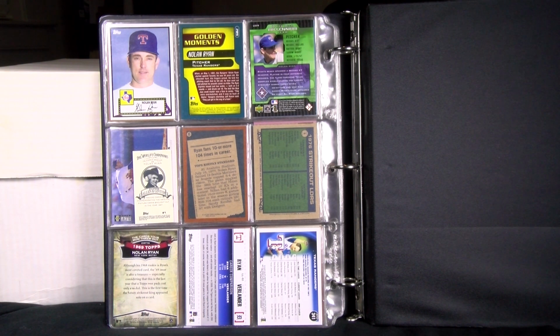There's a couple magazines laying around, and I think I have a couple starting lineups as well, and we'll get to those in due time.